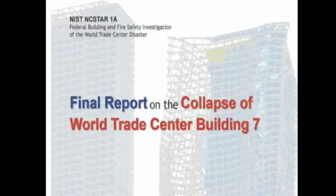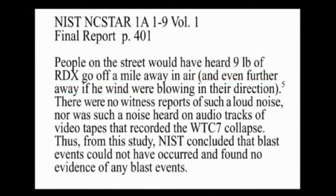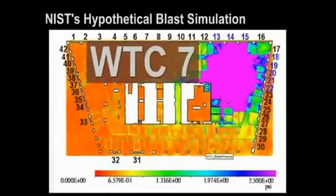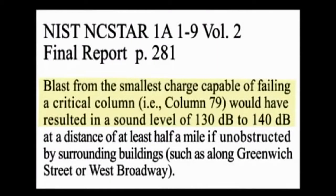In its final report on the destruction of World Trade Center Building 7, NIST, the National Institute of Standards and Technology, went out of its way to avoid investigating the use of explosives. Their sole rationale for not investigating explosive use was the supposed lack of sufficiently loud sounds. NIST computed what they claimed would be the minimum loudness of an explosion that could sever Column 79 with a single blast. Then they claimed no observers detected explosions as loud as their predictions.